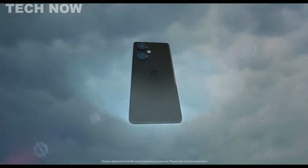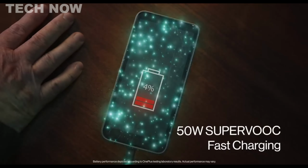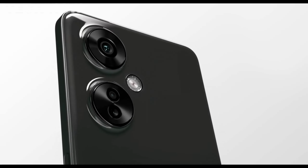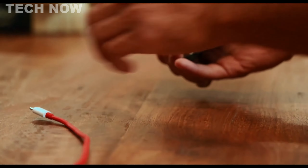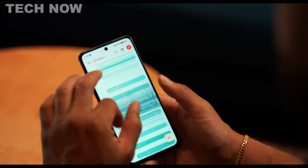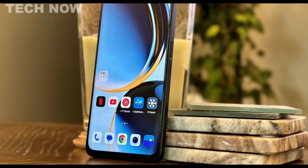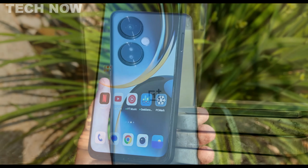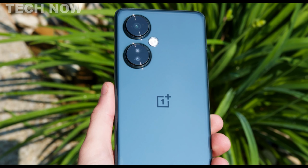The OnePlus Nord N30 5G emerges as a top pick for a mid-range budget smartphone, delivering an impressive combination of features. Compatible with Verizon and AT&T 5G networks when choosing the unlocked version, the device is equipped with 8GB of RAM and 128GB of storage, ensuring smooth performance and ample storage capacity. While the Nord N30's plastic materials may not convey a high-end feel, its affordability is evident upon holding the device. The glossy finish on the back, while prone to fingerprints and dust, does not compromise the overall design.